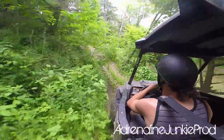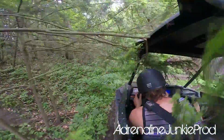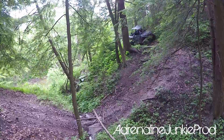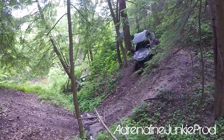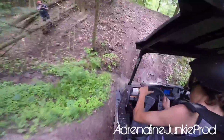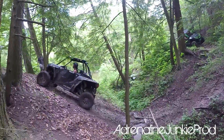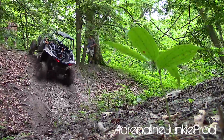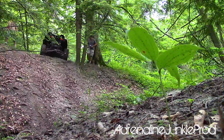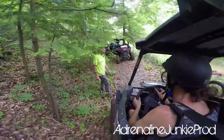So now it's my turn to take the turbo through. Driving that 900 XP makes the turbo feel sluggish. That 900 has instant response. As soon as you touch that throttle, you're moving forward. It does feel a lot easier and more controlled than the turbo machine though.